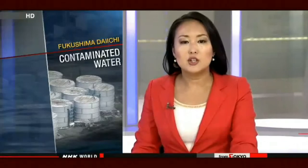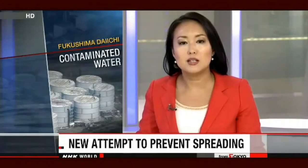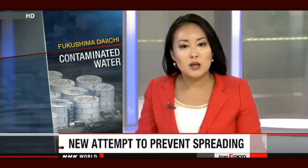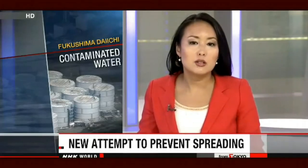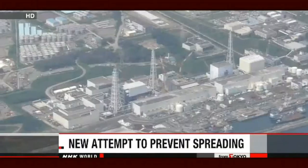Managers at the Fukushima Daiichi nuclear plant have tried again and again to contain the spread of contaminated water, but they've been unable to stop the flow. They've come up with a new approach they hope will bring them success. They're going to pump up underground water around a storage tank.